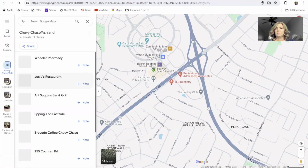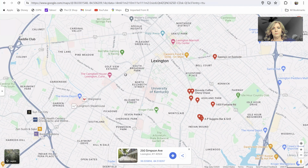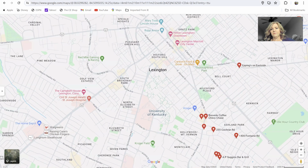Really, it's just outside of the downtown area. And you can see, let me see if I can zoom in here. Let me zoom in, see if you can see. It's pretty close to the University of Kentucky. Lots of people can walk over to UK from this area.